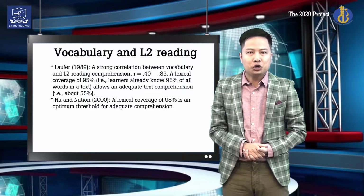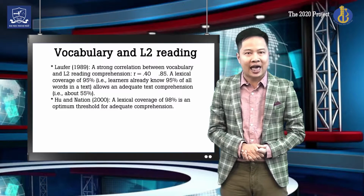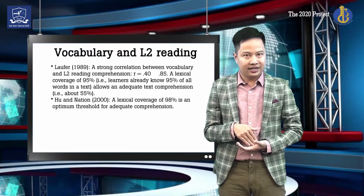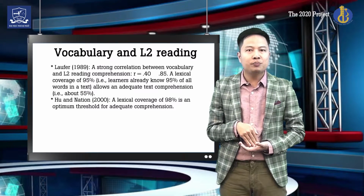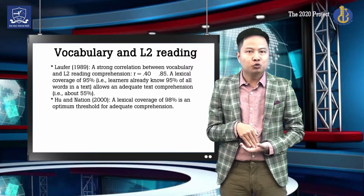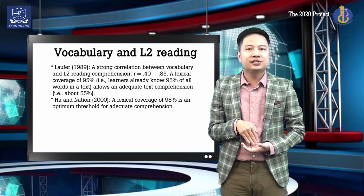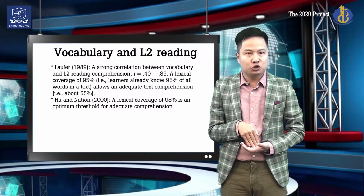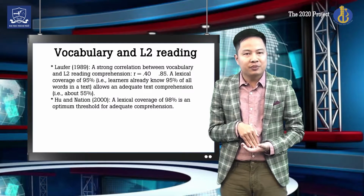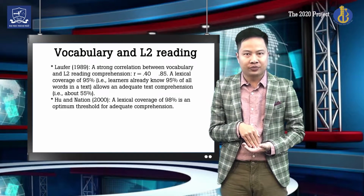In a later study, Hu and Nation in 2000 suggested that readers needed knowledge of 98% of words in a fiction text to achieve successful comprehension. In this study, the coverage of a fiction text was manipulated by replacing words with non-words. Four different coverage degrees were created, and second language readers' comprehension of this text was tested. At the 80% coverage level, no learner achieved adequate understanding, as defined by a score of 70 out of the maximum score of 124 points. And at 100% coverage level, the majority did.